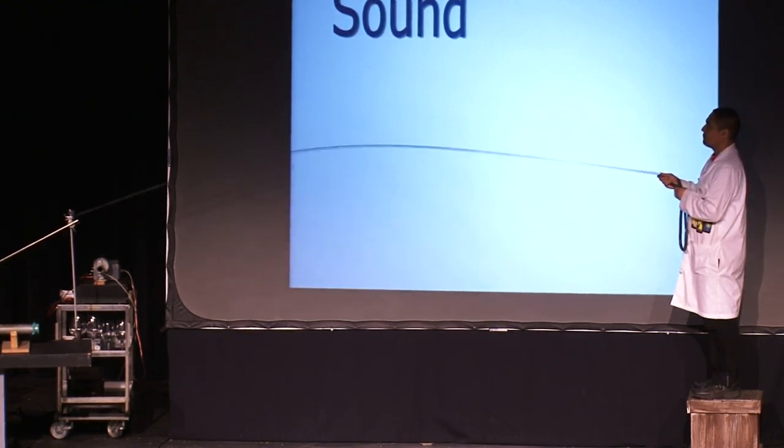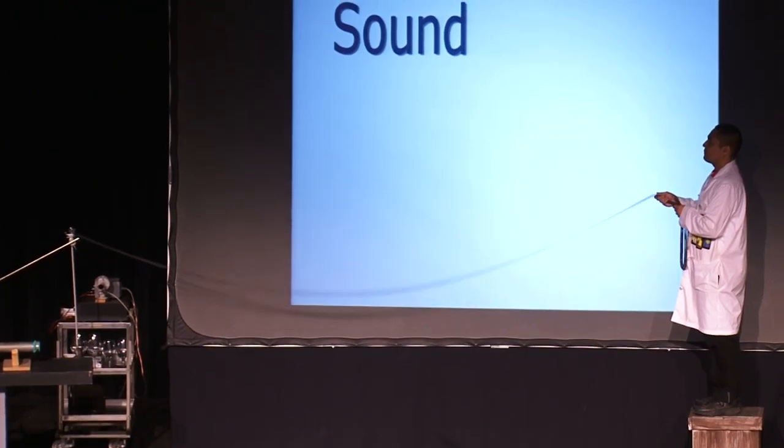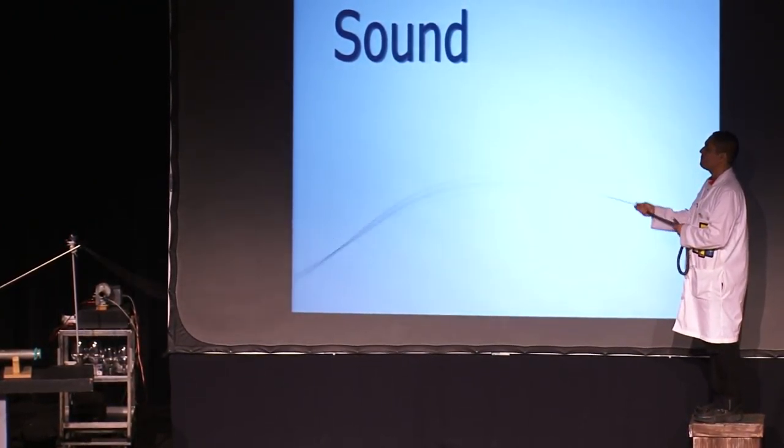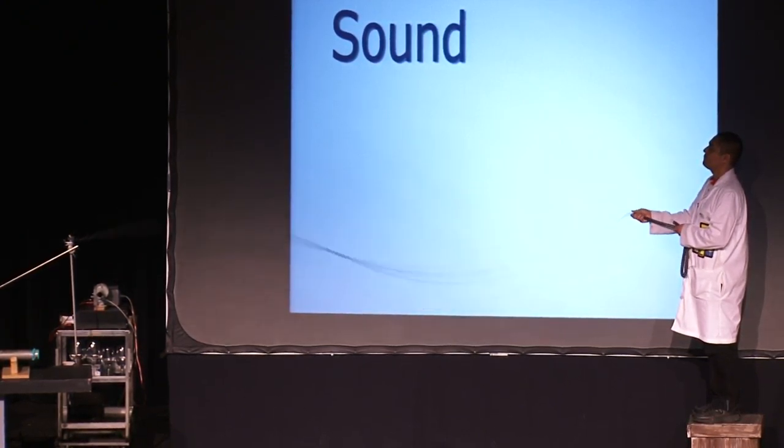Now, look at his hand. How much is his hand going up and down? Not very much, right? How much is the spring going up and down in the middle? A lot. All those little tiny disturbances are adding together to give you a big disturbance in the center. If this was a sound wave, it would be really loud in the center.